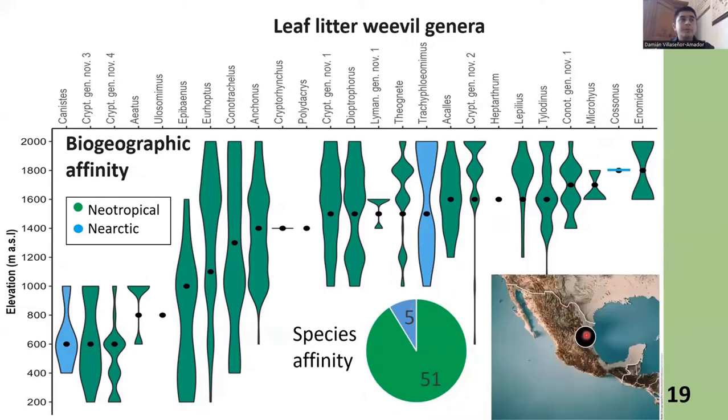Furthermore, because El Cielo is located at the Sierra Madre Oriental and the Sierra is not further connected up northeast, colonization from southern tropical lineages could have been more likely than colonization of northern temperate species. But before any conclusion is reached regarding this topic, phylogenetic analyses are needed to infer biogeographical origin.